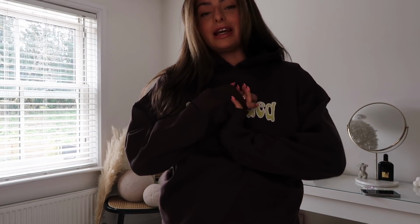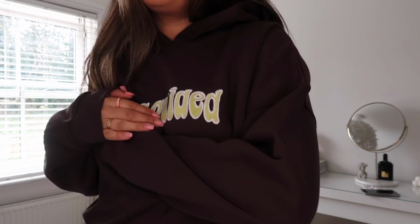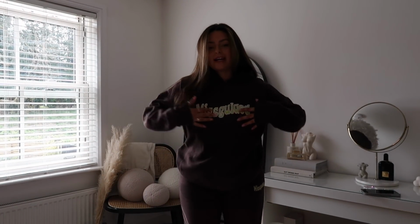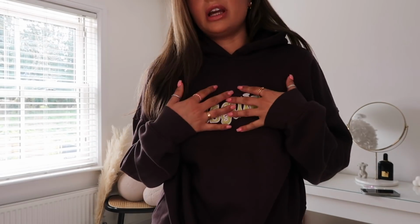So again, the really gorgeous chocolate brown is popping up. It is the same gorgeous brown as the bodysuit that I showed you guys, and then it has this cool pop of green across the front, and the same design carries on to the joggers. You can just never go wrong with loungewear in general, but especially Missguided stuff, I feel like they have it spot on. This hoodie I got in a 14, and it's definitely the perfect fit for me.